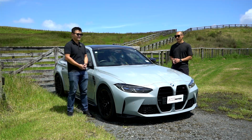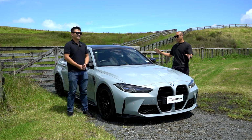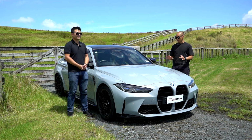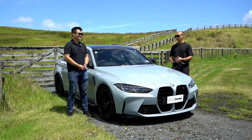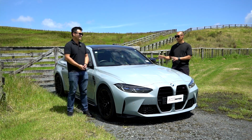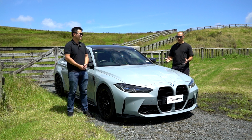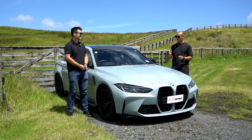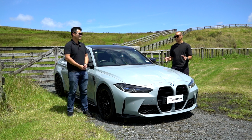Yeah. It's a big car now compared to what the M3s used to be. And it's heavy because of all of this luxury stuff, all the leather, all the safety features, all the comfort features. So you can definitely feel the weight when you're driving. When you're cornering, when you're accelerating, when you're braking, the weight's always there. Yeah, that's right.